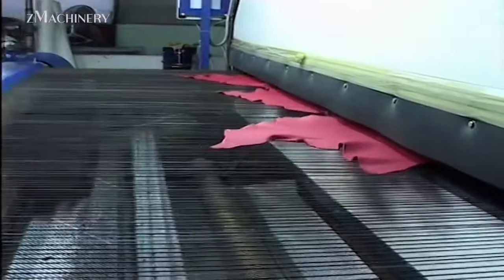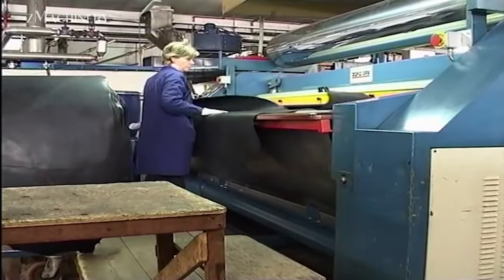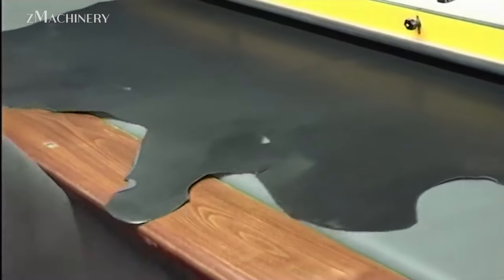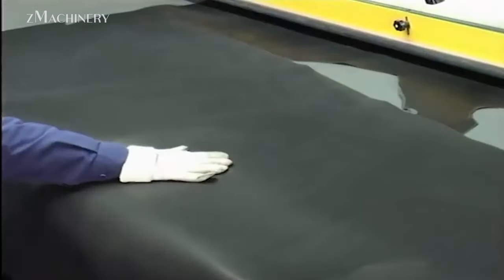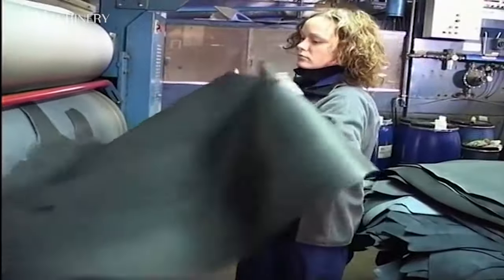Vacuum drying is one of the most advanced methods for drying leather, providing a faster, more controlled approach to moisture removal. In this process, the leather is placed in a vacuum chamber, where reduced air pressure lowers the boiling point of water, enabling it to evaporate at a lower temperature.